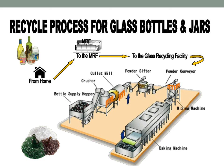The grinding area. It is crushed. Then the bottle pieces are collected together. And finally, the mixing machine, which mixes all the glass. This is powdered glass. Now, after this powdered glass, it is melted and recycled again.